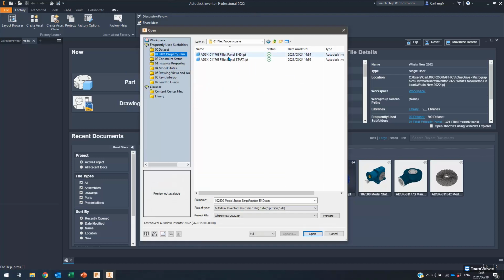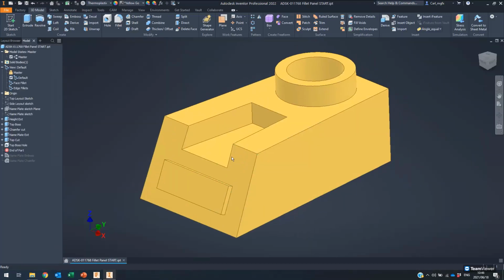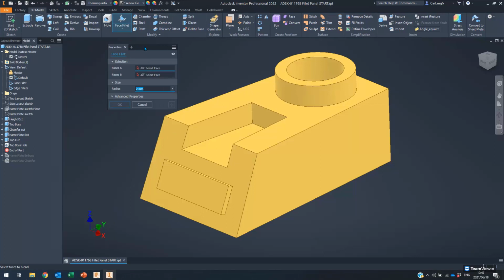So I'll go ahead and open up the demo for that one quickly. And as Aldred was saying, more and more of your commands are moving over to that property panel. We can see here with the fillet command, when they moved it over, they've also broken out the three different fillet types into their own command. In the old dialog box, you would change between the type of fillet. Here you choose it right off the bat. So if I want to add a face fillet, I'll select the face fillet option, and that takes me into the properties panel just for the face fillet.